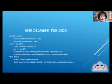Then January 1st to March 31st is what they call the open enrollment period, and this just began 2 years ago. With this, you can change from one Medicare Advantage plan to another Advantage plan, or drop an Advantage plan to go to original Medicare and a separate drug plan. Now, year round, if you're on a supplement, you can go in and out of a supplement as you desire, but it will not be guaranteed issue, which means they're going to underwrite you. They're going to underwrite your health and your age, and to get enrolled in that plan, they have to accept you.